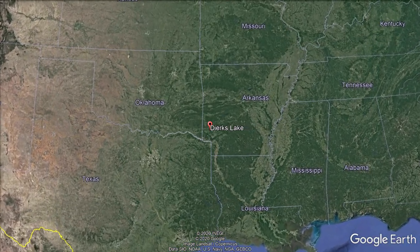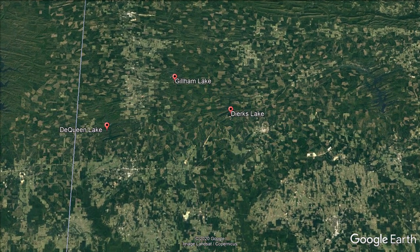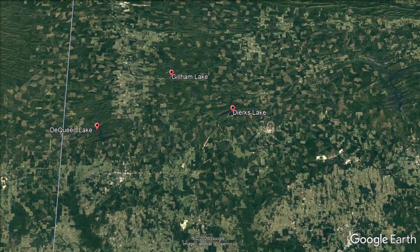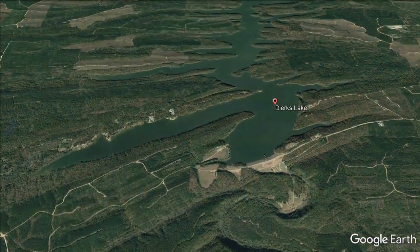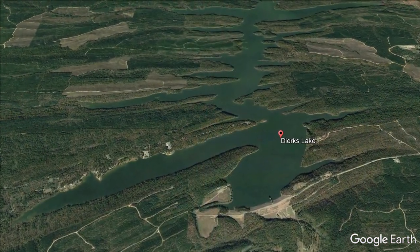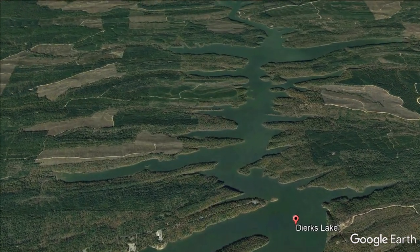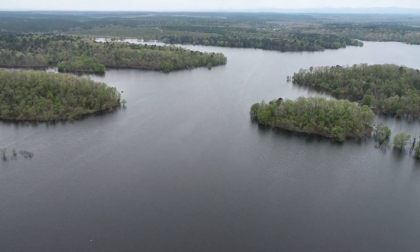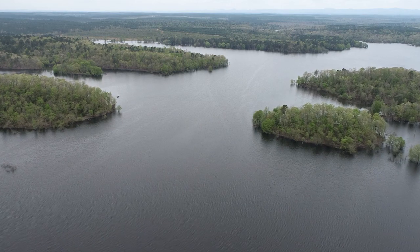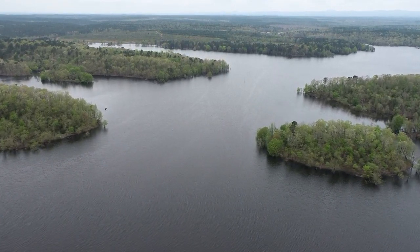Dirks Lake is one of a chain of 3 lakes here in this part of the state of Arkansas. Gillum, DeQueen are the other 2. They're all about the same size. They're about 1,200 surface acres, but they've got a lot of shoreline because, as you can see on the map I'm showing you here, they've got arms that run off, fingers that run off everywhere. So there's really a lot of fishing water here. They're all fairly clear lakes, fairly deep, and they've got bass, crappie, catfish, all your normal freshwater species for this part of the state.